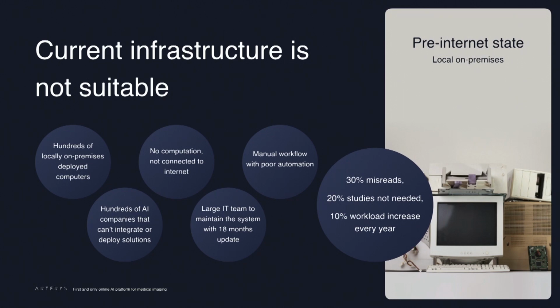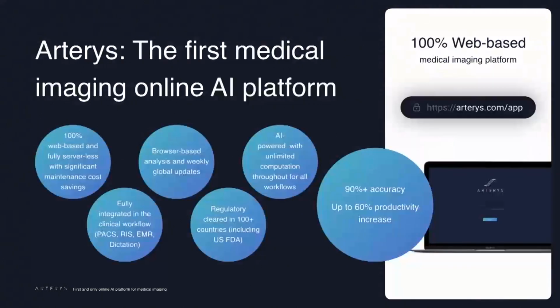There are other stats here that I've listed, and it is a challenge to manage this influx of all the images and how AI is going to be deployed within these health systems. And again, most of the technology out there is still pre-internet days. There's really no concept of cloud native in the mainstream. So Arterys is one of those companies that is cloud native, and I'll walk you through some of what we're doing to go from pre-internet days to post-internet.